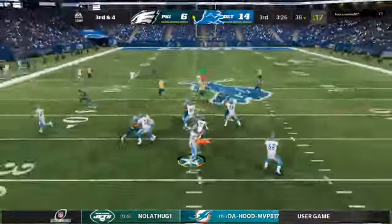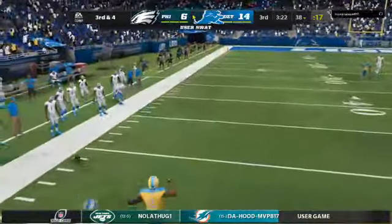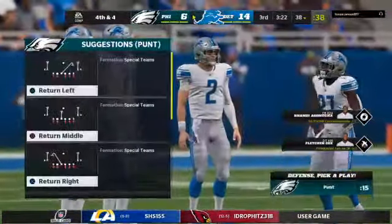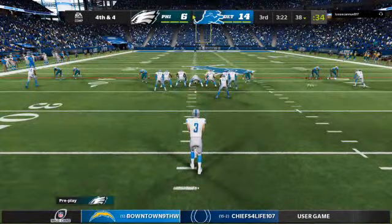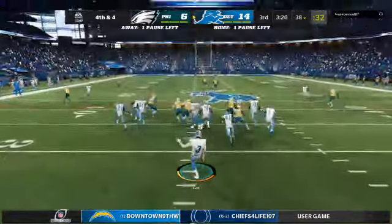Play action. Now Wilson. And that is incomplete. How about some applause for the defense there? They forced him to throw that one into coverage, and just like that, they're staring at a 4th down. Well done. Here comes the Lions punter now, as he'll come on to kick this one away.